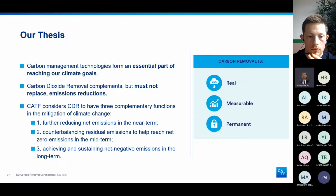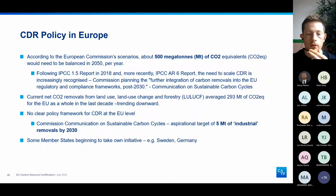So I'm not able to change this. I can move the slides for you. Okay, no problem. Let's go to the next slide. Thanks.